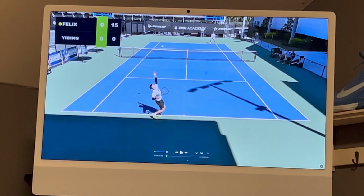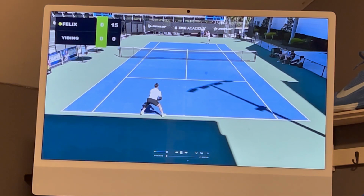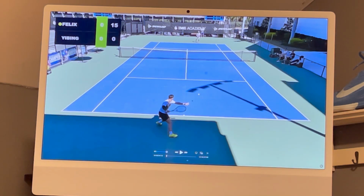All right, so here we have second point. We're just going to go through. I'm going to get as many as I can here. Felix is serving. First ball there, the return. He looks like he's trying to go deep. You'll see as this goes on, this Yibing, he does play the balls in the middle for the most part, only on the return of serve, and you can tell it's not on purpose because the return of serve is the toughest ball to probably keep out of the middle.